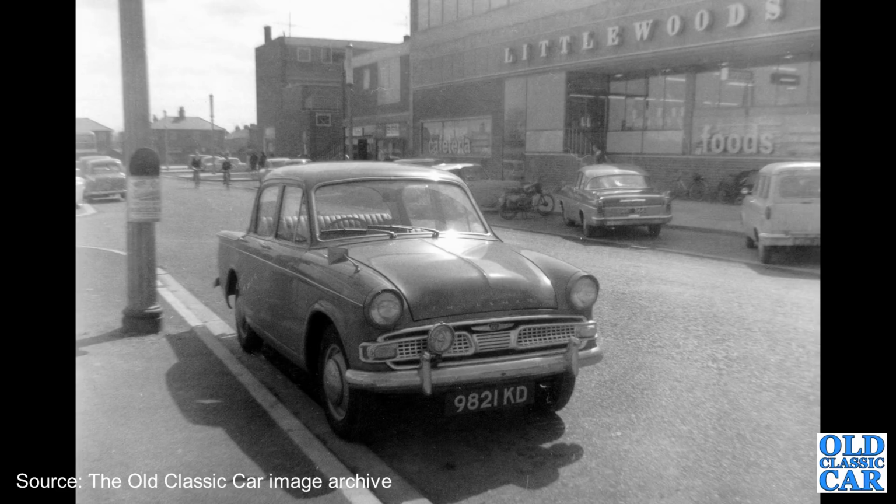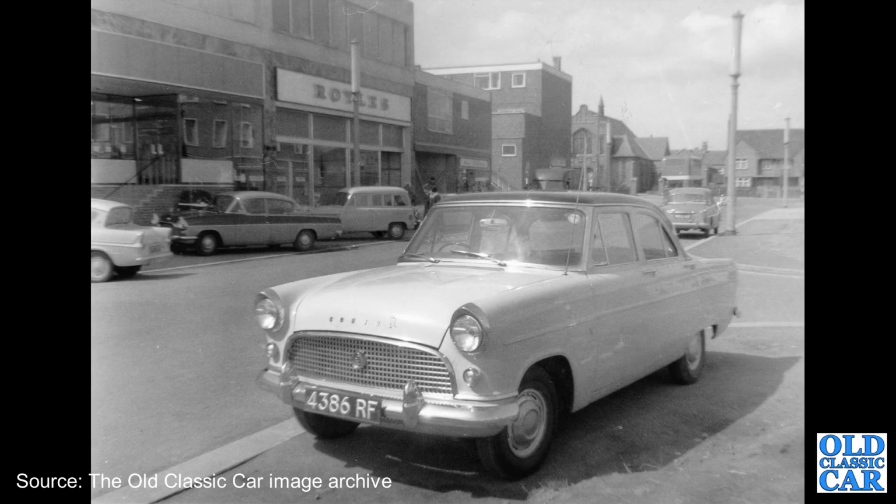9821 KD, that's a Liverpool circa 1962 registered Minx. I think it's a Series 3B or a 3C. Got a 100E Escort on the right, and a PA Vauxhall, a Velox or a Cresta. There's a Standard 8 or 10 just on the left, a couple of kids on bicycles. And a few minutes later, there's that Minx in the background. We've got a Mark II Consul here. That's a Staffordshire registration from March 1960. We've got a side view of that PA Cresta or Velox there, and you can see the little 100E Escort estate.